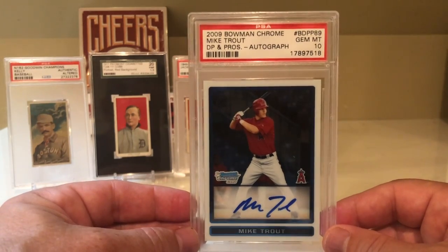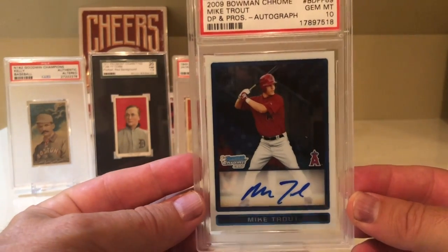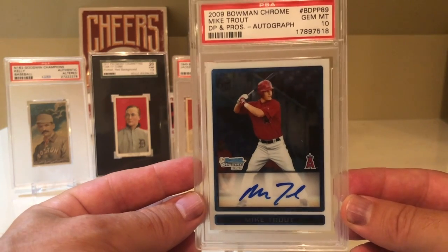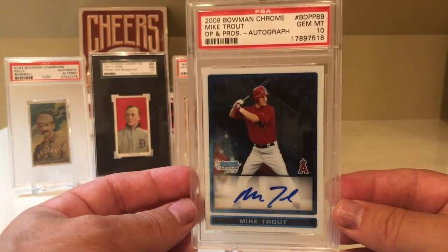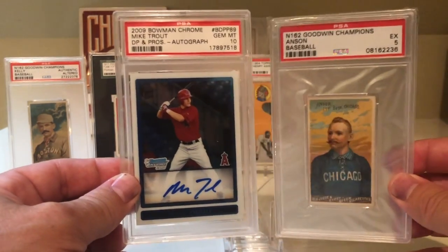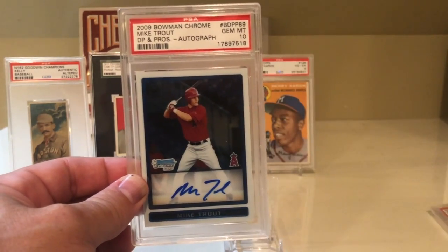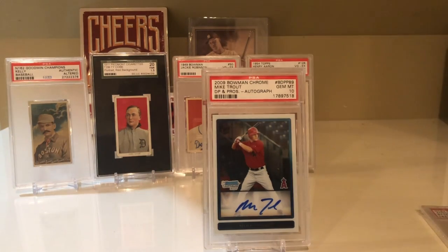This is a card, the 2009 Bowman Chrome in a PSA 10. It's a tad bit off center, maybe, but either way, if you look at PSA, even if it's a tiny bit off center, you could still get a PSA 10. I have a lot of quote unquote PSA 10s that are not perfectly centered, but just a beautiful card to add to the collection. And like I said, he should be in line to win another MVP, and I wanted to add this to the collection before it got too ridiculously insane, where I'm just paying a crazy amount for a Trout 2009 Bowman Chrome Auto. So there you have it, guys.